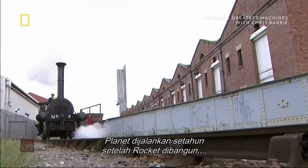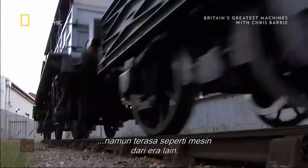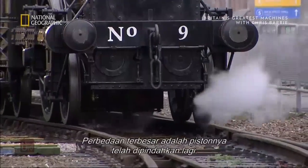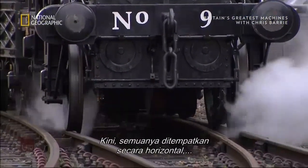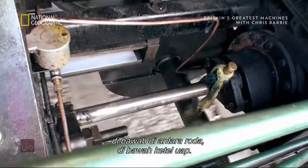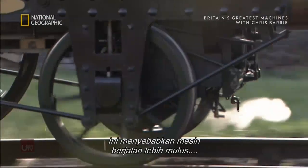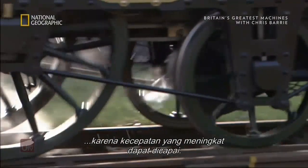Planet went into service within a year of Rocket being built, but she feels like an engine from another era. The biggest difference is that the pistons have moved again. They now sit horizontally, low down between the wheels under the front of the boiler. This gives the engine a much smoother ride, increasingly important as faster and faster speeds are achieved.